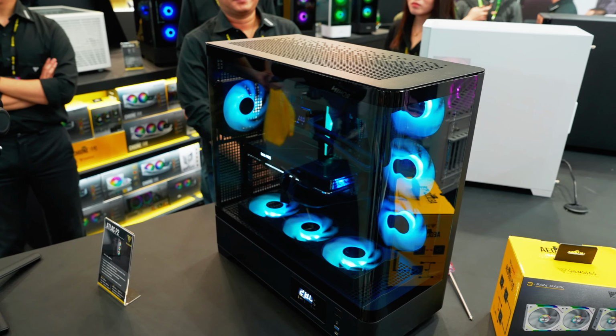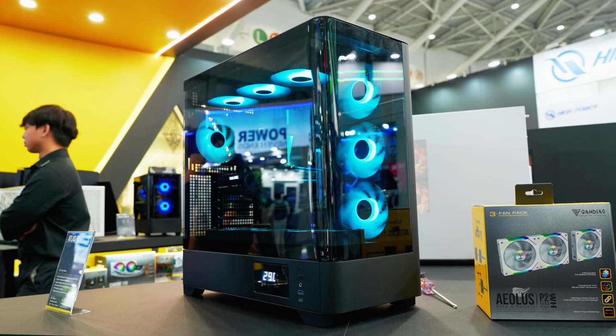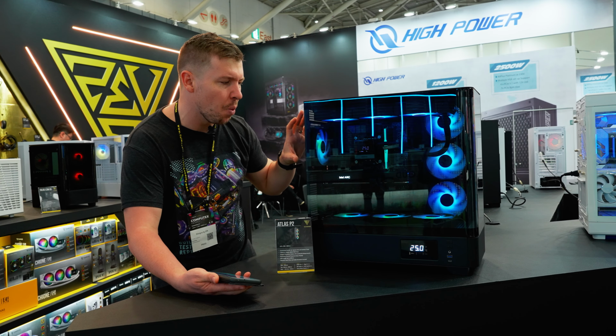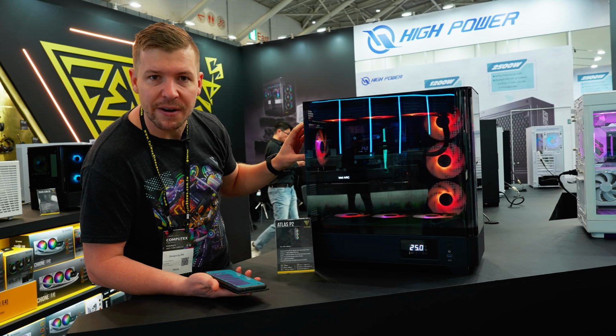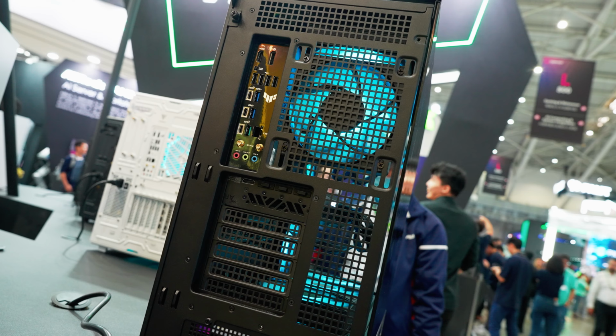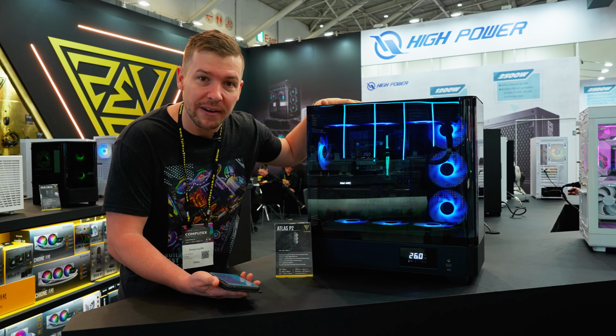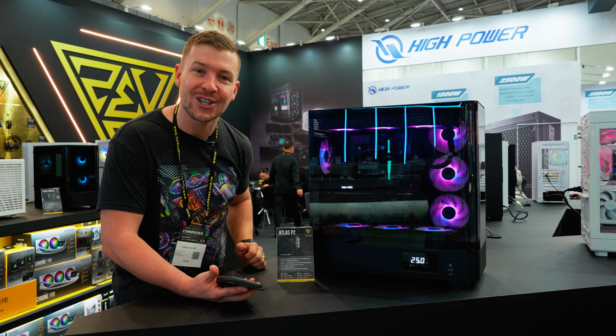Also with the P2, we've got support for a 360mm radiator at the top, and at the rear, we can also fit a 120 or a 140mm fan. And throughout the show, you may have noticed that there is a lot of BTF support coming out, and Gamdias are on top of that as well. This has full BTF support for those motherboards with all the connections at the back.